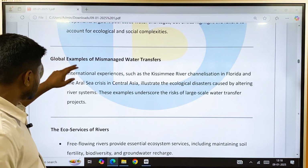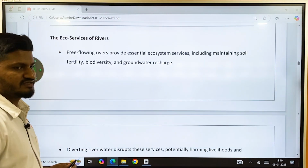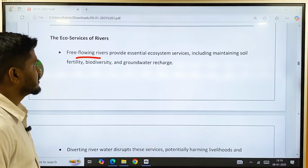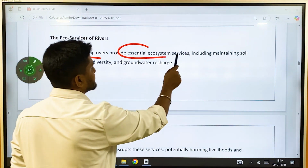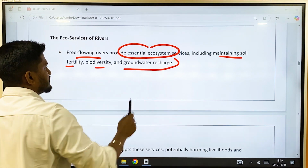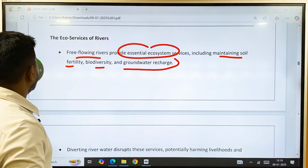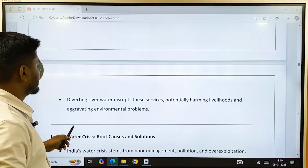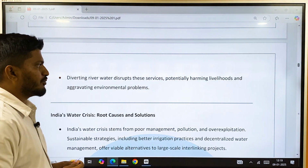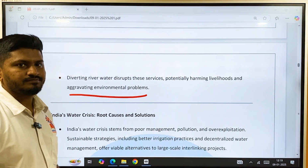Then, we have to understand the ecoservices of rivers. Free-flowing rivers provide essential ecosystem services, including maintaining soil fertility, biodiversity, and groundwater recharge. Therefore, we should leave them in their natural flow itself. Diverting river water disrupts these services, potentially harming livelihoods and aggravating environmental problems.